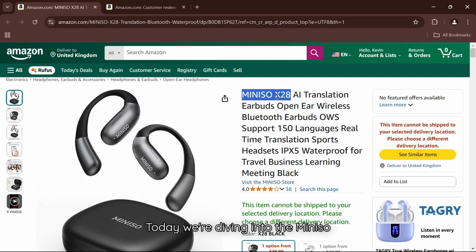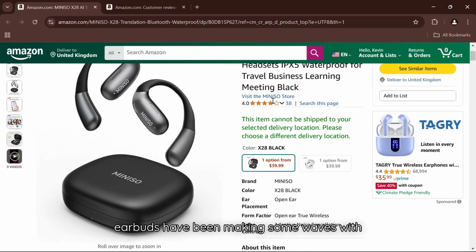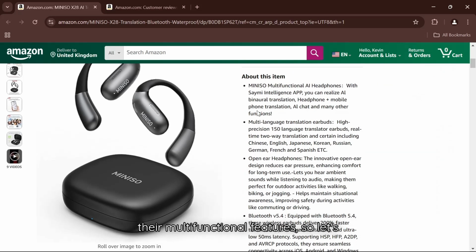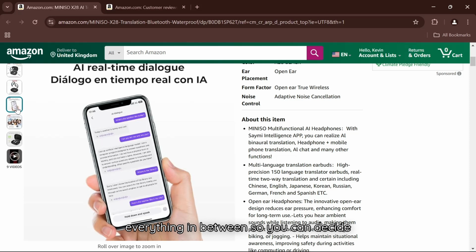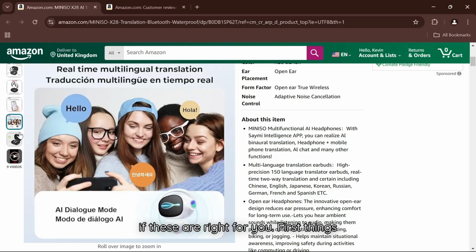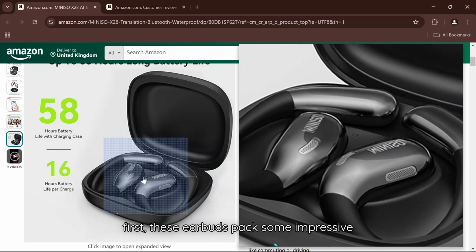Today, we're diving into the MINISO X28 Wireless Earbuds. These earbuds have been making some waves with their multifunctional features, so let's see what they're all about. I'll break it all down, the good, the bad, and everything in between, so you can decide if these are right for you. First things first, these earbuds pack some impressive features.